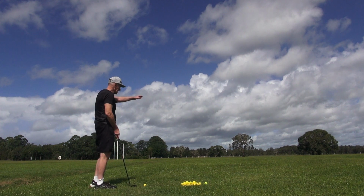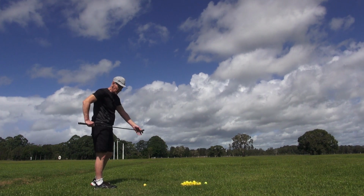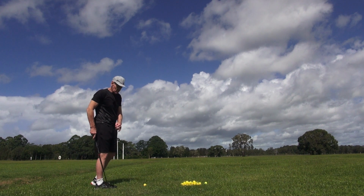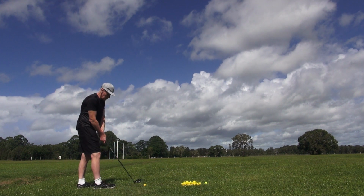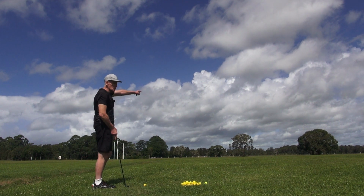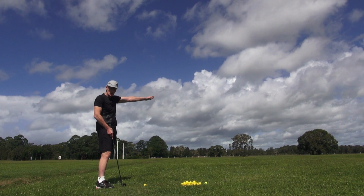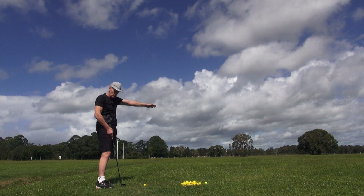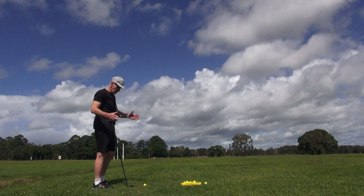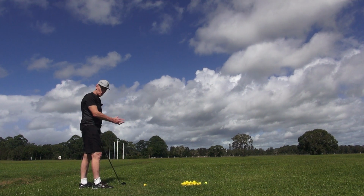And how much it stays in that direction is up to you as well, relative to how much you have the club face closed at impact. If we're going 8 to 10 degrees across the ball at impact, and we have a square club face, the ball will go 8 to 10 degrees straight out there for a right-hander, out to the right. Now, that's just elementary, basic swing geometry.